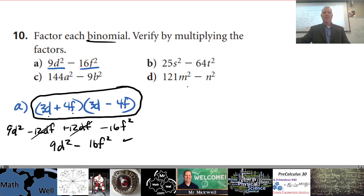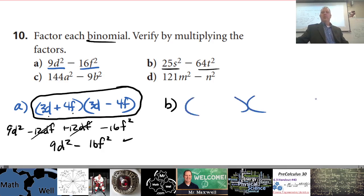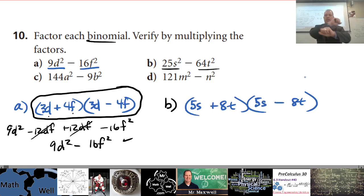Okay, let's do B. I mean, this is pretty easy. I know it's baby stuff, but let's do it anyways. So, two binomials. It looks like it might be a difference of perfect squares. It is. So the square root of the first term would be 5s. So that might be the first term in each of the binomials. And the square root of this perfect square, 8t, looks like it should be the second term. And then, of course, difference of squares, I need a plus and a minus. It doesn't matter which order the plus and the minus goes. It doesn't matter which factor is first. They're both the same. I usually put plus first and minus second, I guess.